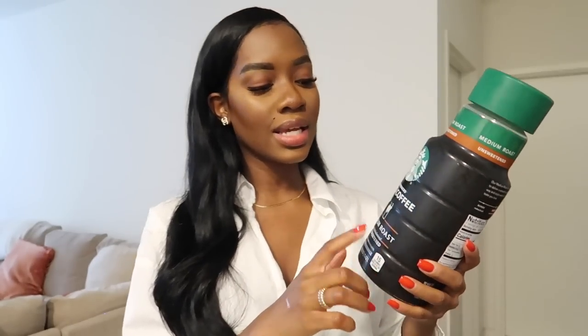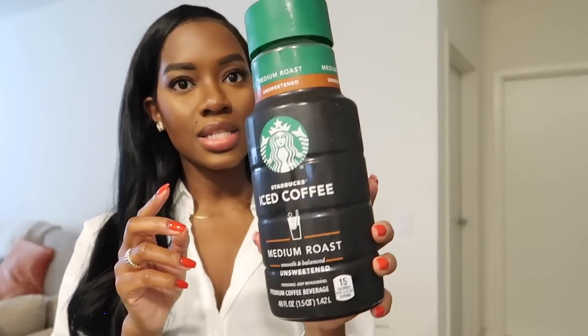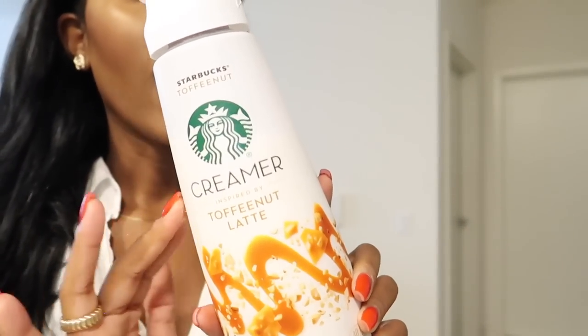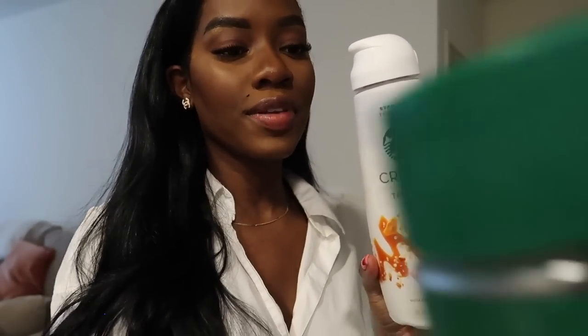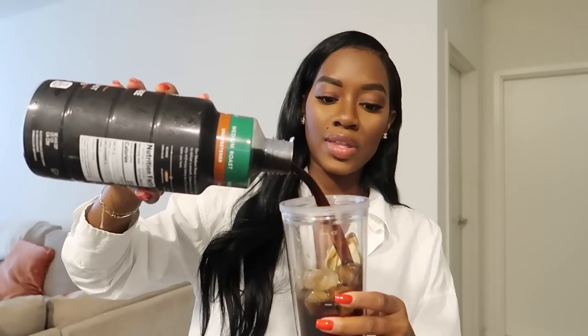First of all, this is the iced coffee that you can pick up from your grocery store. It's the Starbucks one, medium roast, unsweetened. I promise you, I have not even been to Starbucks in like weeks because I've been making this at home and I've been using the toffee nut latte creamer. Guys, if you've never tried this and you don't mind a little nutty flavor in your coffee, it's so good. I like way more coffee than there is cream.